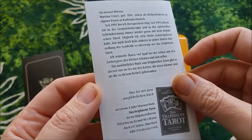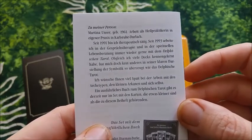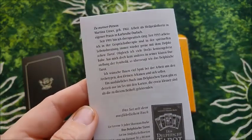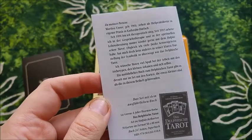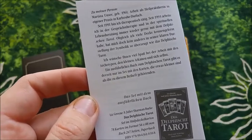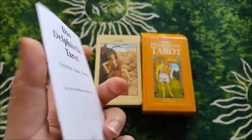So here you see a short introduction from, I assume, the German translator, or what is she? Oh, she is a healing practitioner with therapeutic skills, and so on. She is the one who wrote this little short introduction in this little white book. Martina Unser is a healer and therapeutic counselor. She worked a lot with this tarot deck and was quite convinced of the power of this deck. So she's wishing you well and much fun with using this deck, and she used it in therapy with other people, and it was quite helpful.